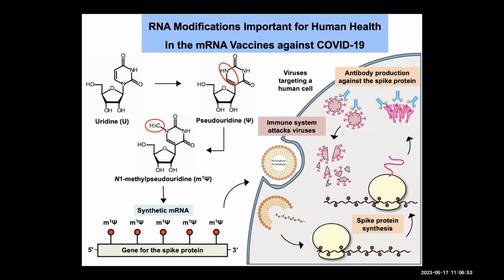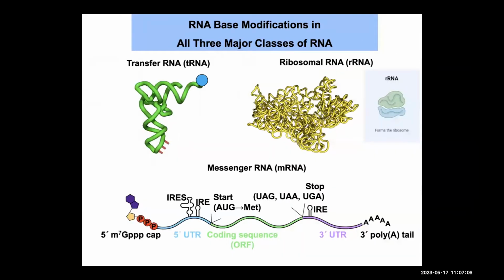So that provides the fundamental defense mechanism against the virus. So the RNA modification is already playing an important role in our human health, where you and I are both healthy today. In fact, RNA modifications are found in all three major types of RNA.